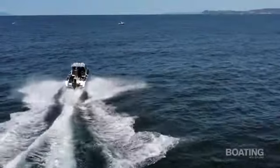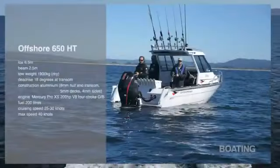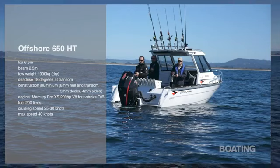It's been an action-packed summer, so let's have a look at what's been going on with the latest in news and reviews. First up, our powerboat expert John Eichelsham heads out for a fish on the new hard-topped Offshore 650.